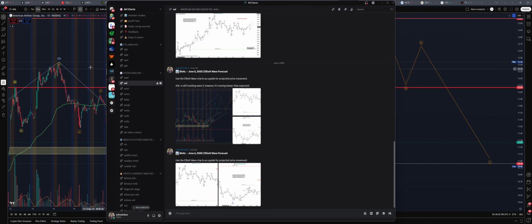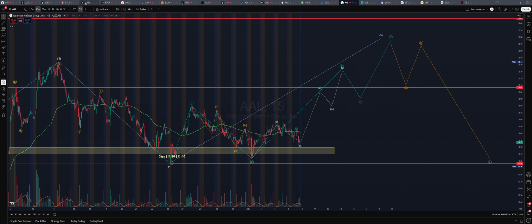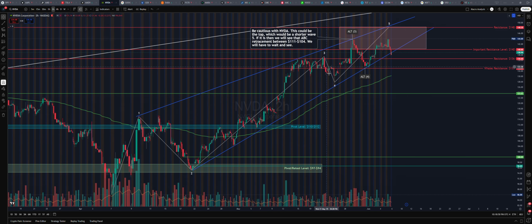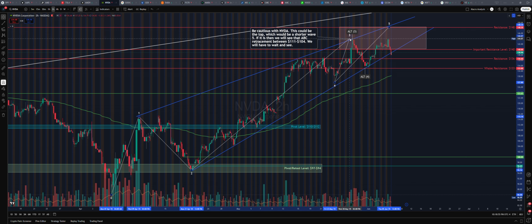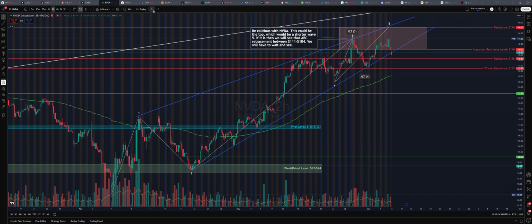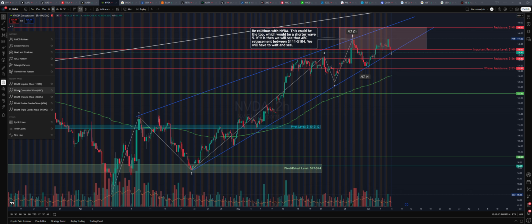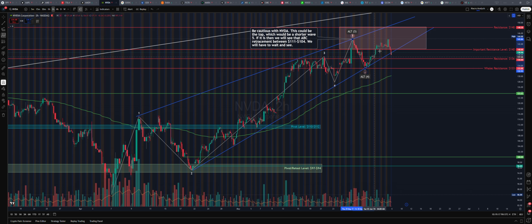And let's go to, I think we're talking about NVIDIA next. So NVIDIA is kind of complicated here, because you have the wave 1, 2, 3, 4, and 5. However, we have an alternative 3, 4, and 5. What that means is that this could be a 3, and this could be a 4, and we're in that 5th wave. I don't entirely know if that's what it is, but that's an alternate count that we have. If not, this here is your wave 5, and what you're doing now is having your ABC correction, your A, your B, and your C to the downside here.